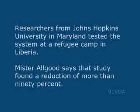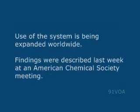Researchers from Johns Hopkins University in Maryland tested the system at a refugee camp in Liberia. Mr. Allgood says that study found a reduction of more than 90%. Use of the system is being expanded worldwide. Findings were described last week at an American Chemical Society meeting.